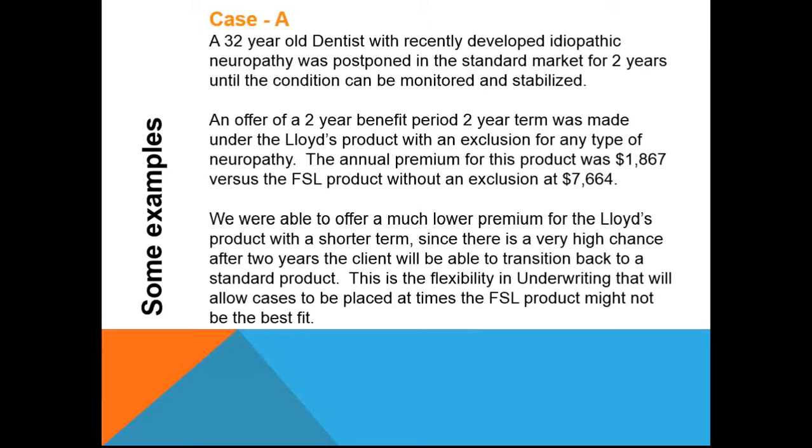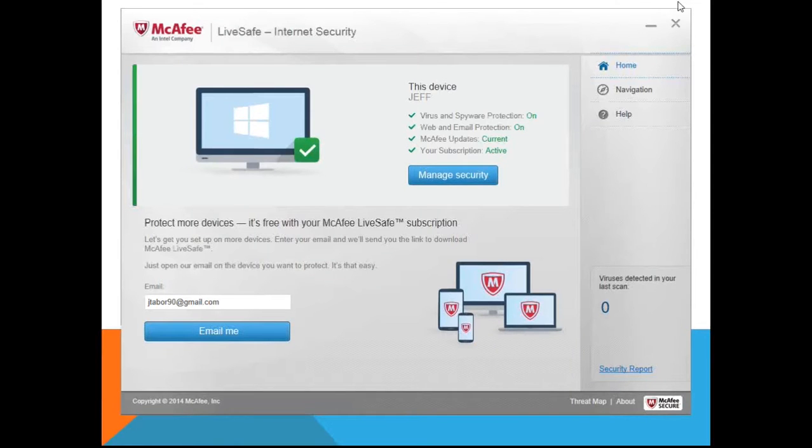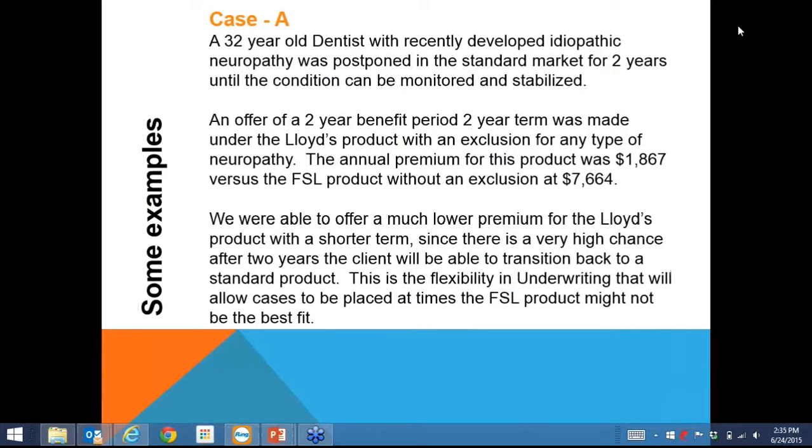So with taking that risk on of chronic conditions and severe conditions, it's much more pricey. So you have to judge your client's tolerance, depending on the situation, whether they're willing to spend the money. In this case, with them having only a 2-year postponement, they want to take the Lloyd's product, because if you see the Fidelity Security Life product, $7,664. I have to say, this is my opinion, as I was a broker, I would take the Lloyd's case in this situation and then try to go to the standard market. If it gets worse and they get caught in the standard market, you obviously need to come back to us.